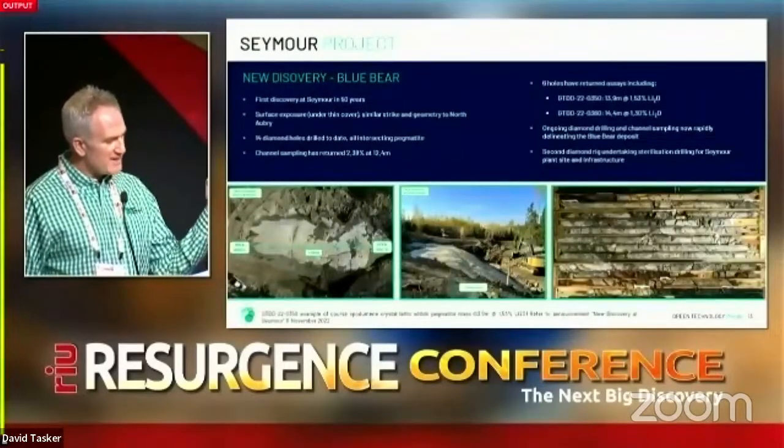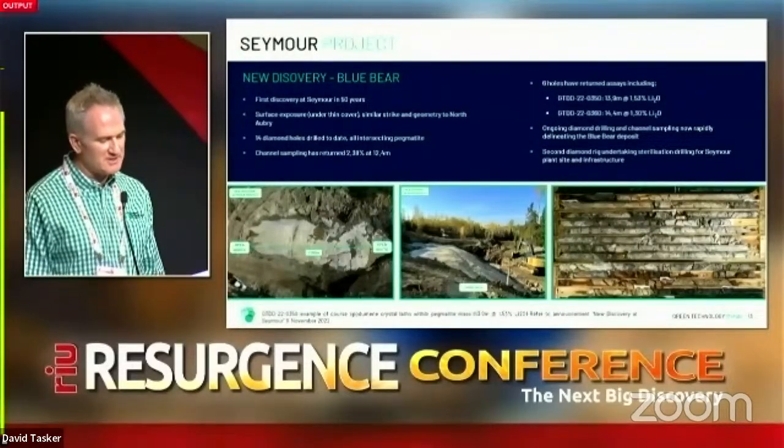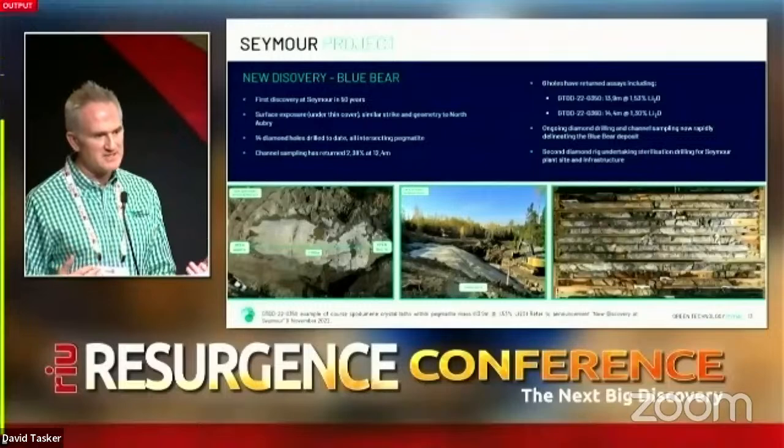And there's Blue Bear. One thing we did, we invested our time in additional geophysics and additional geochemistry to locate pegmatites under surface cover. So they're the ones that you don't see because of the soil cover.